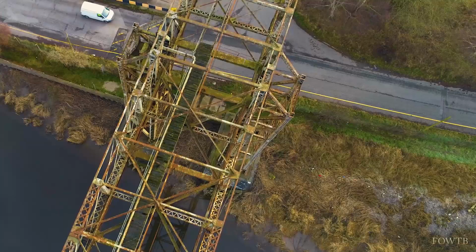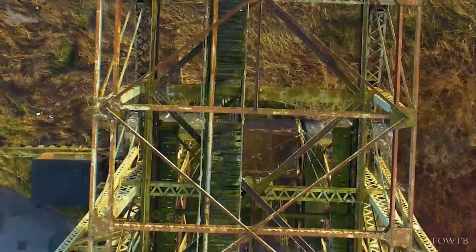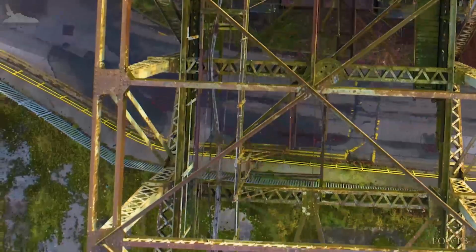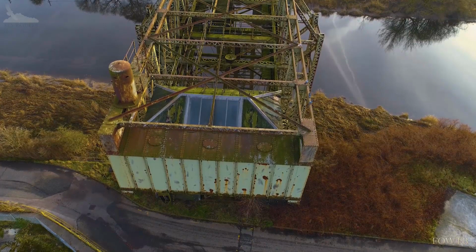This transporter bridge crosses the Mersey River in Warrington, connecting 2 parts of an industrial complex making soap, margarine, and briefly concrete. The bridge was built to carry concrete from the plant over the river to the main railway line. It was in use until 1964, when a road bridge was built, as big ships had stopped sailing up the Mersey by then. It finally stopped working in 1976.